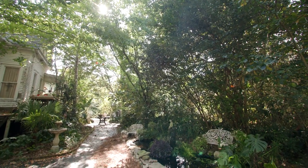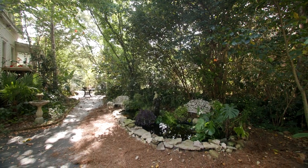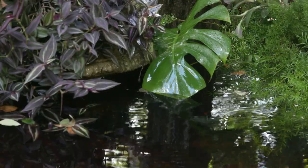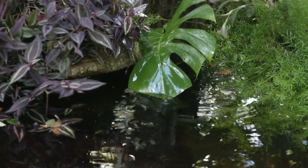Today, Southern Gardening is at Henington House in Hattiesburg, Mississippi, admiring a beautiful backyard garden pond. The use of plants in and around the pond creates a beautiful space to relax and unwind. The first thing you notice is the water feature, which produces the gentle sound of trickling water and the serene sight of ripples dancing across the surface.